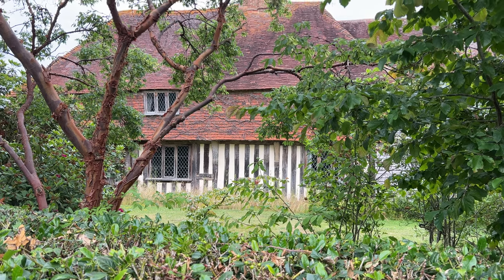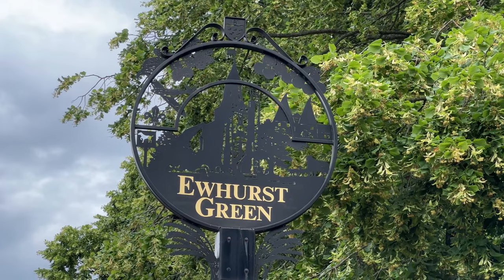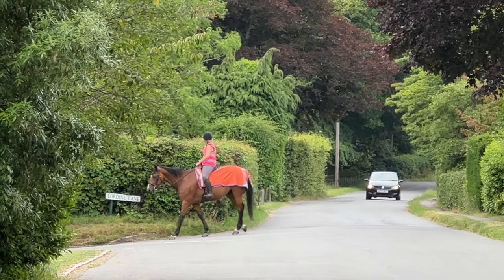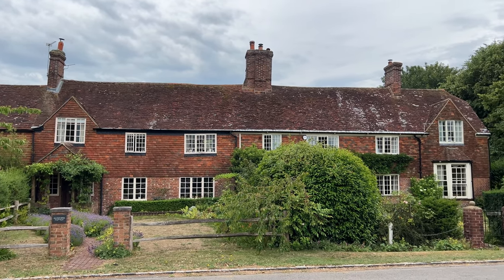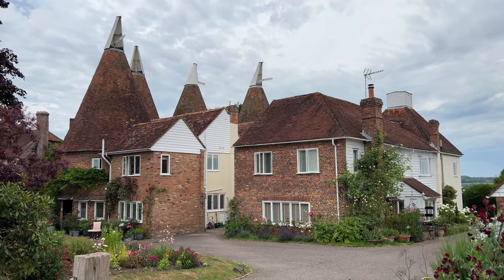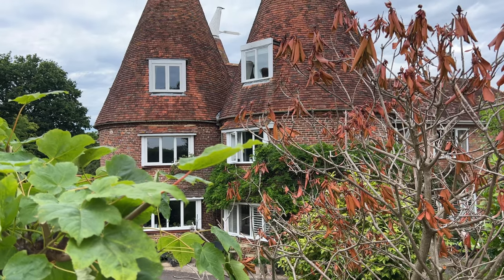We're still driving to Great Dixter, but along the way we just ran into this village, Ewhurst Green, and it is really pretty charming. One thing, we have a horse rider going through the village. This is the old post office, and it's just a fantastic old, very Kentish looking building. And then even more Kentish, 4 Oast houses here. Isn't that fantastic?